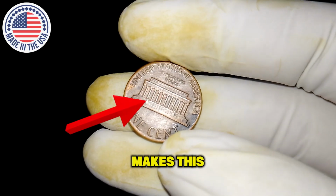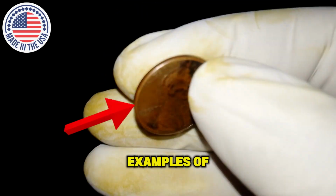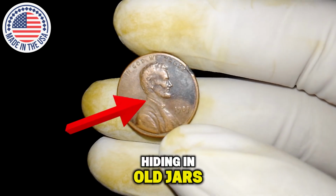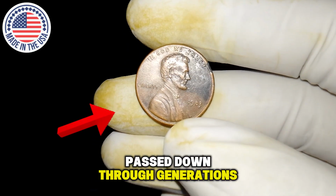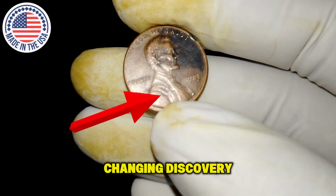And part of what makes this story so captivating is the possibility that there are still undiscovered examples of this coin floating around in circulation, hiding in old jars, tucked away in dresser drawers, or sitting unassumingly in coin collections passed down through generations, meaning that anyone could, in theory, stumble upon a life-changing discovery if they know what to look for.